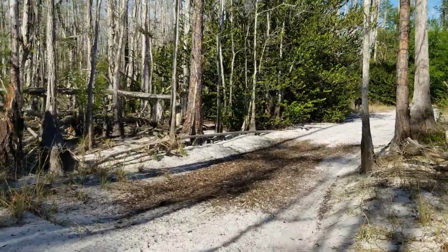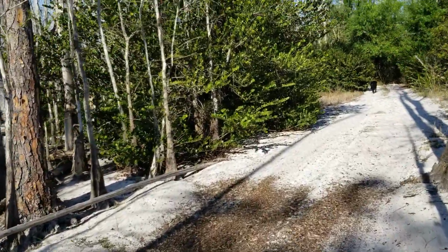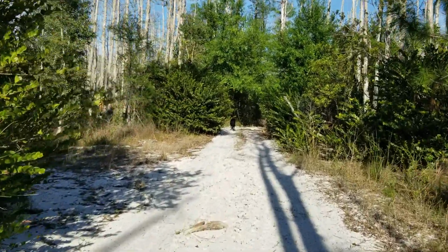So I'll probably get out this weekend and see if I can find a trail to explore and see where it goes. All right, I just wanted to show you that little bit of standing water left.